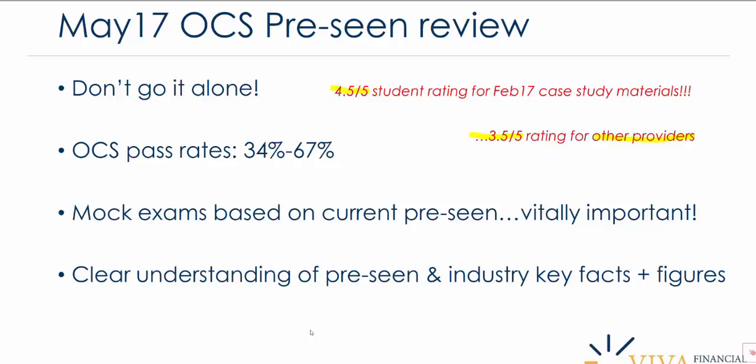A clear understanding of the pre-seen and the industry key facts and figures, coupled with practicing the mock exams under exam timing conditions, are what will see you through this exam.